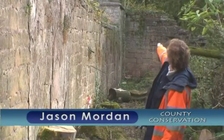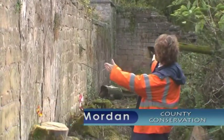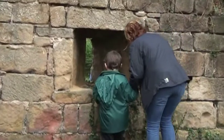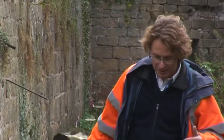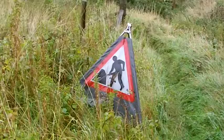You can see in the distance by the chimney, just under the chimney, the depth of this wall, which is approaching a metre thick, which is very classically associated with older medieval structures. This stone could be anything really, from the medieval period right through to the 19th century.